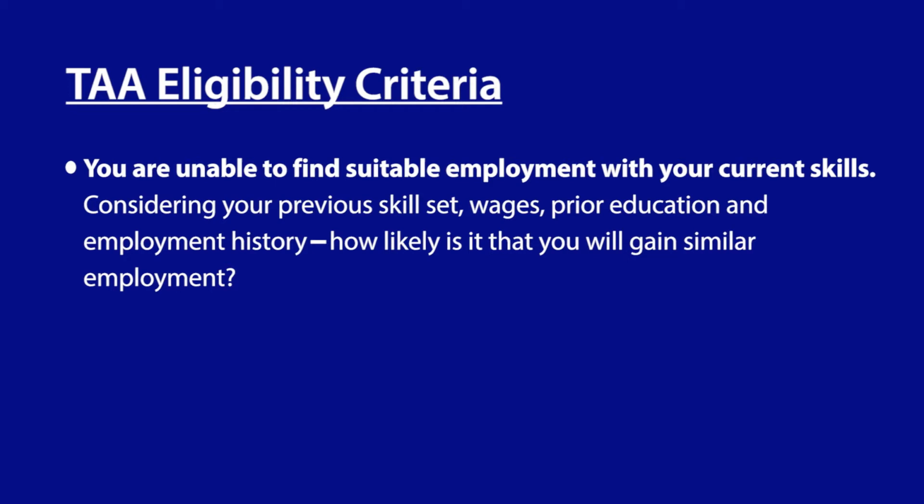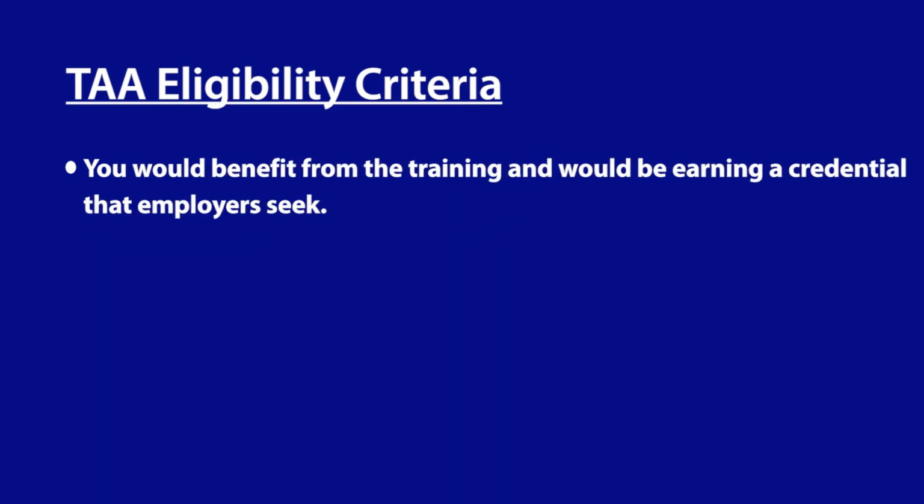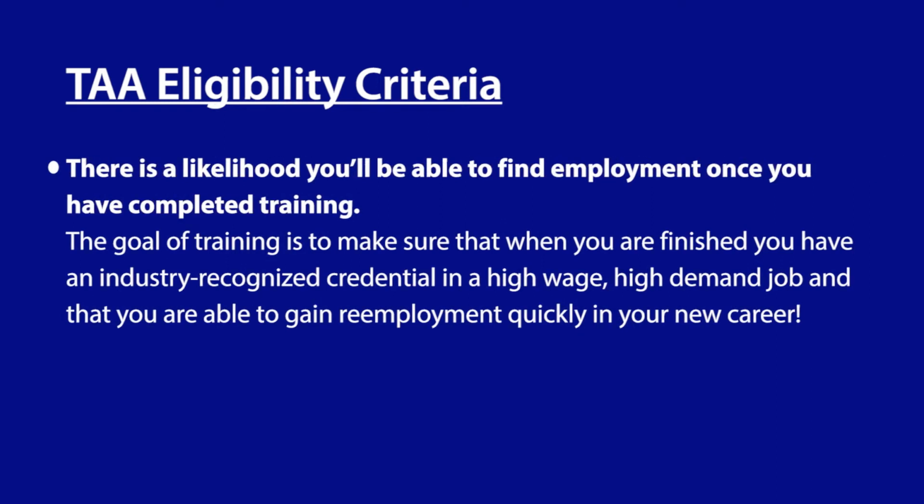You are unable to find suitable employment with your current skills. Considering your previous skill set, wages, prior education, and employment history, how likely is it that you will gain similar employment? You would benefit from the training and would be earning a credential that employers seek. There is a likelihood that you'll be able to find employment once you have completed training.